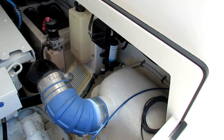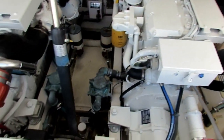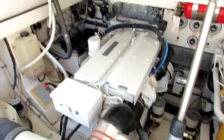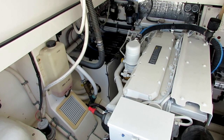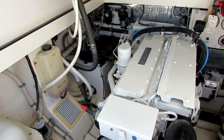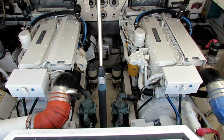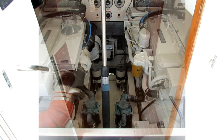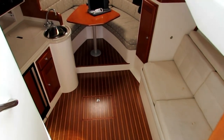This brand new saltwater washdown pump. On the port side, those are the electronic control actuators controlling the throttles and shifts. Alright, that's our engine room part. Okay, next I'll show you the cabin of our Cabo.